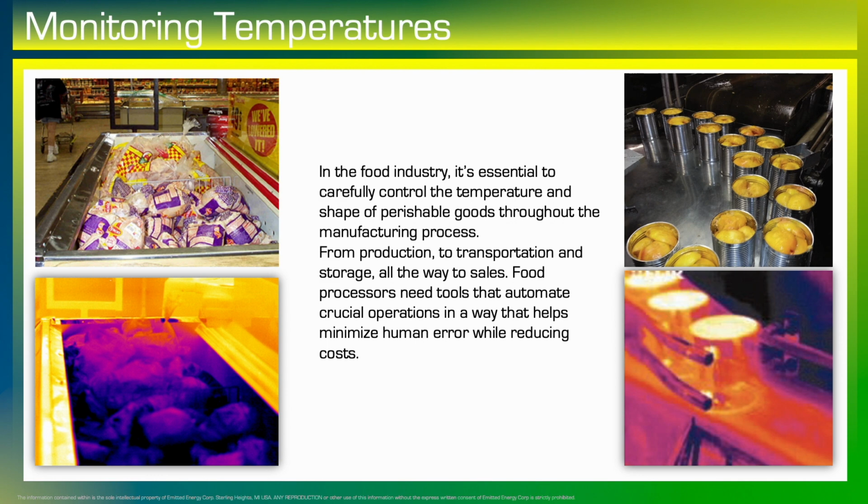In the food industry, it's essential to carefully control the temperature and shape of perishable goods throughout the manufacturing process, from production to transportation and storage all the way to the sales. Food processors need tools that automate crucial operations in a way that helps minimize human errors while reducing costs.